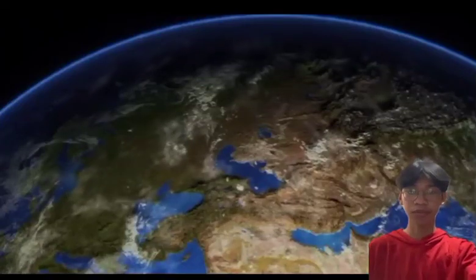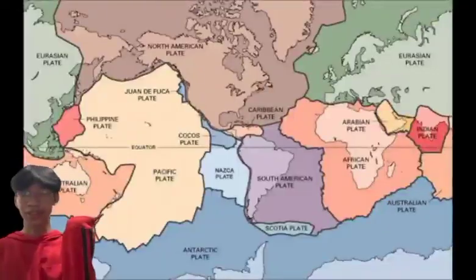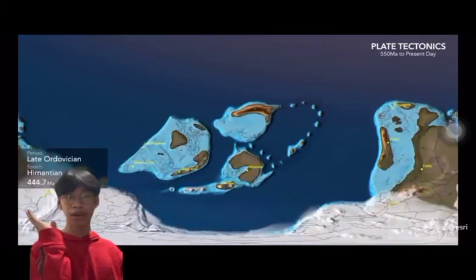earthquakes. What is the difference between tectonic plate and plate tectonics? A tectonic plate is a gigantic piece of the Earth's crust and uppermost mantle. And plate tectonics is a scientific theory that explains how major landforms are created as a result of Earth's subterranean movement.